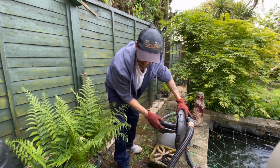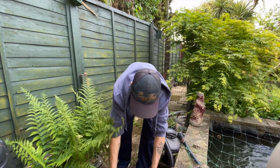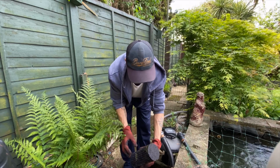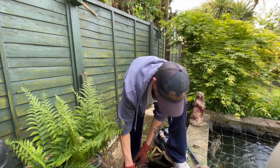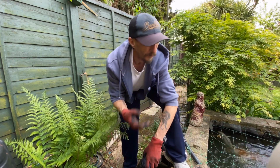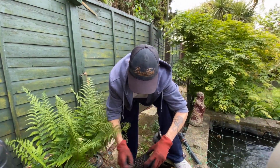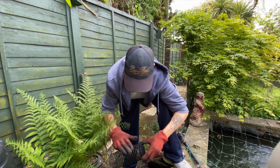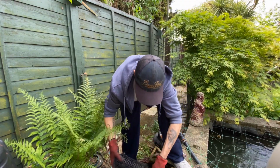To be fair, there is a little bit of blanket weed in there, but not much at all. But like I say, this is the first time I've cleaned any of this out since, when was it? Beginning of April, wasn't it? Beginning of spring. But obviously as the fish are now starting to feed, I'm feeding them a little bit, they're obviously producing more waste. So this is going to have to be done a lot more regularly. That's good enough.